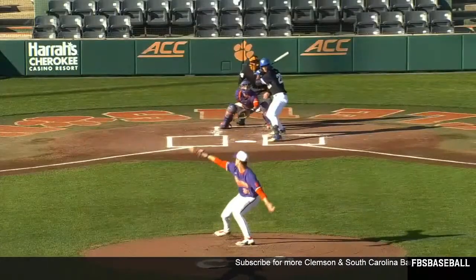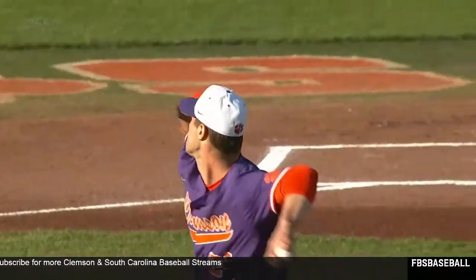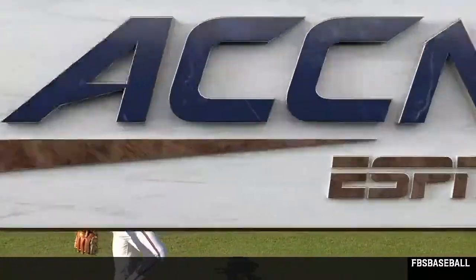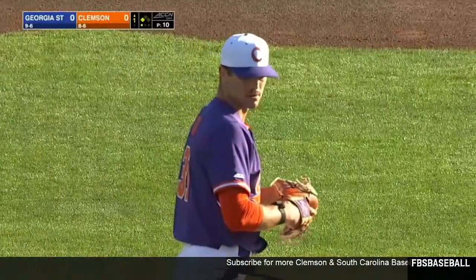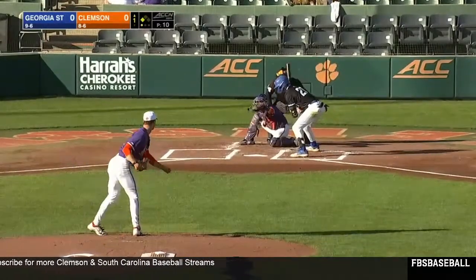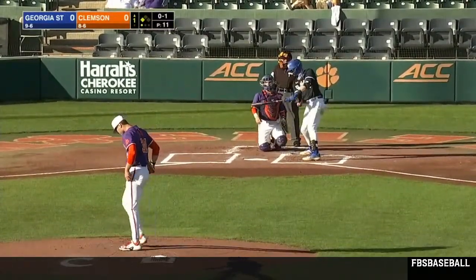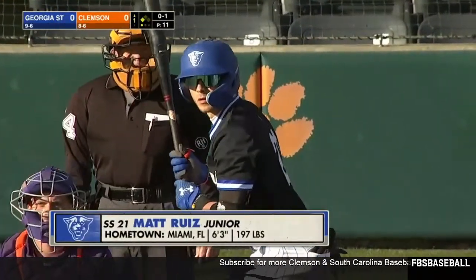There is the big sweeping breaking pitch, which I have referenced. Big difference in velocity between his fastball and his breaking pitch. That's an area where they were hoping Ryerson could improve this year, is strikeouts. Outer edge on Matt Ruiz, strike one on him. Boy, that is a tough pitch to hit.